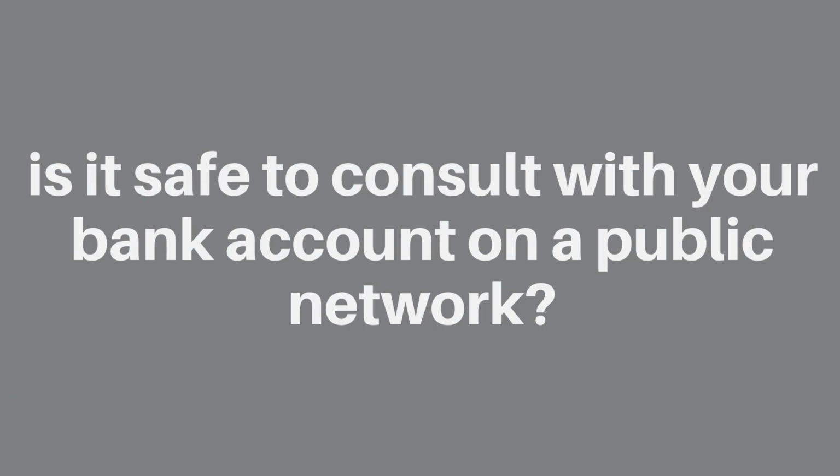So is it safe to consult your bank account on a public network? It's hard to say, the question is more complicated than it seems. In theory, this should not be a problem because HTTPS encryption ensures that you are connected to your bank and no one can monitor you. In practice, there are many types of attacks that remain possible against you if you connect to your bank's site.